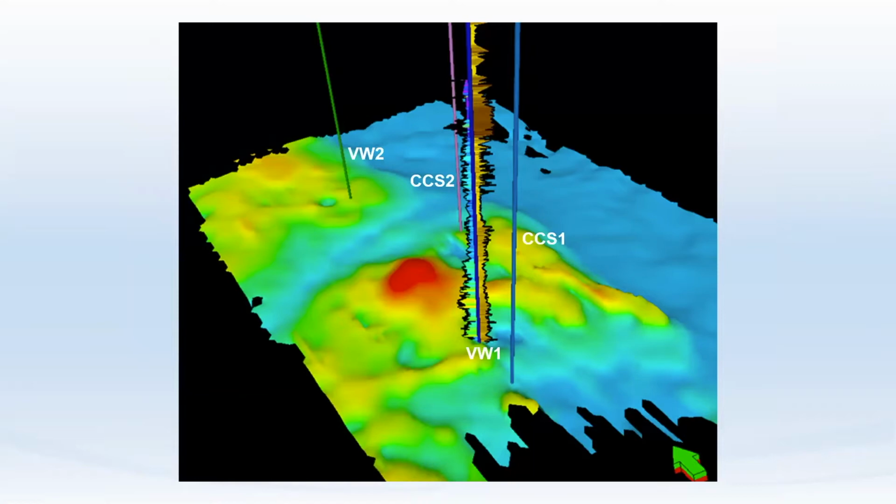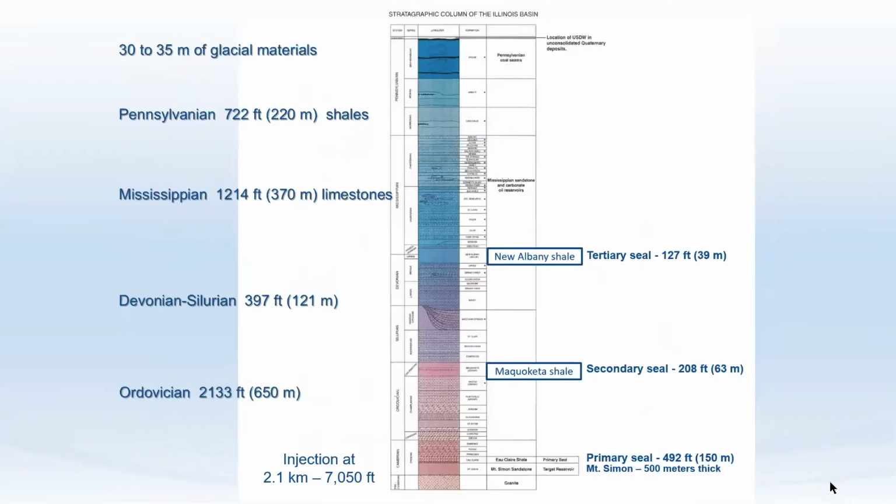This is looking at the general topographic relief of the Precambrian basement and the 4 wells as they're arranged. The Mount Simon, at the bottom of this diagram, where the injection is taking place, is 2.1 kilometers underground. We have primary seals, the Eau Claire Formation. We have secondary and tertiary shale formations. We even have more that you could consider as seals.